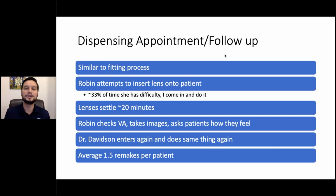Robin and I will tell the patients that we're going to get tired of this before you do, meaning that honestly, we're going to keep remaking these things as long as we think that we can keep getting it better. And we've only had 2 patients out of hundreds upon hundreds that I finally had to say, I can't do any better. So 2, which is still very surprising to most people, but we've had 2.